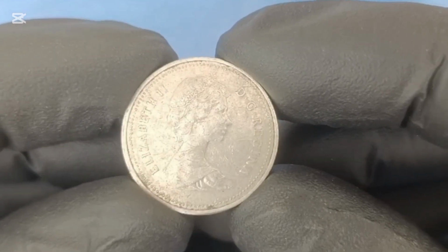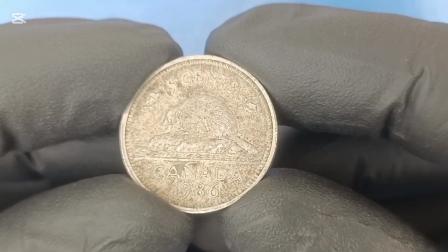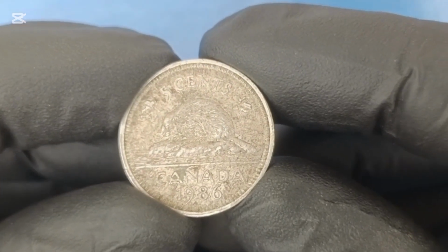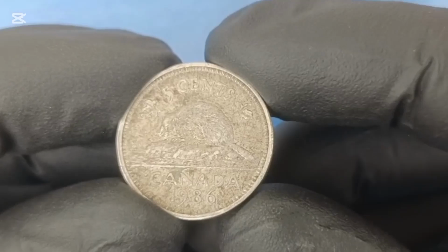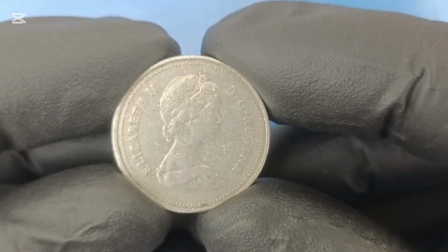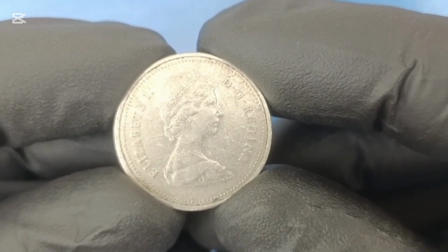However, what sets the 1986 5-cent coin apart from the rest is the error that occurred during its minting. A limited number of these coins were struck with an incorrect design, leading to their extreme rarity. It's said that the error happened because of a misalignment of the die used to strike the coin, resulting in a distorted and irregular image of the beaver on the reverse.